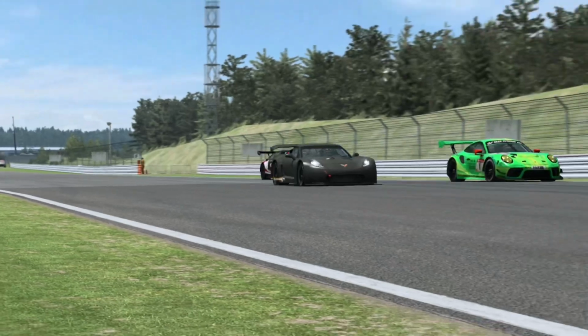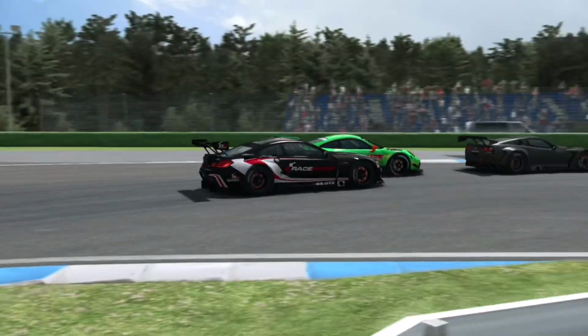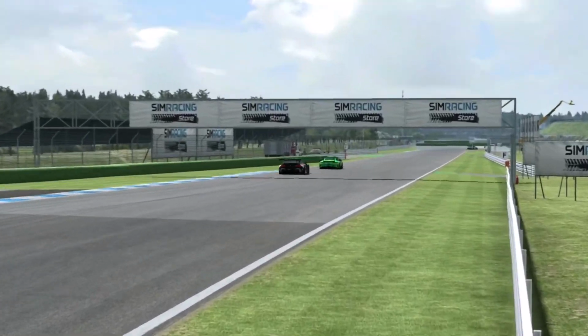And then a lap later, we saw me try to join in with the battle in front, and I tried to tuck it up the inside of Roland, but I had to back out after making some slight contact.